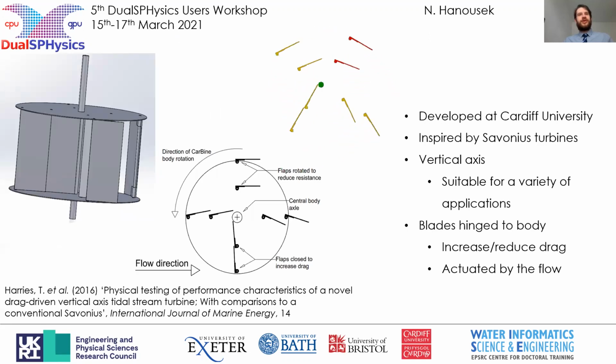The turbine itself is known as Carbine, a truncation of Cardiff turbine, developed here at Cardiff University. The turbine is a vertical axis turbine inspired by Savonius turbines with a scalable design for use in a variety of situations.